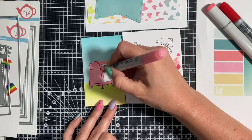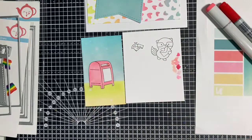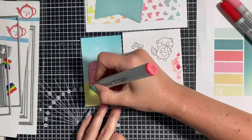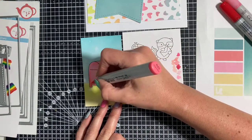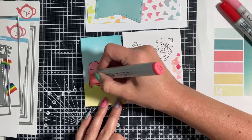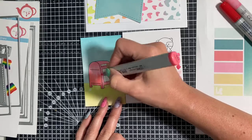And I want to say thank you to everybody who joined in our very first colouring class as well. That happened on Tuesday, which was amazing. I really, really enjoyed it so much.